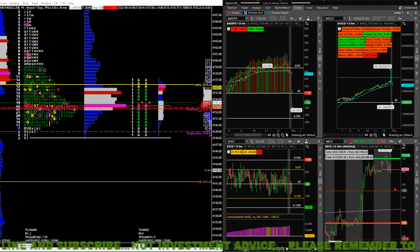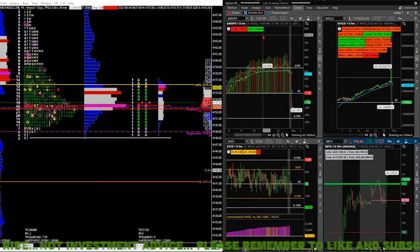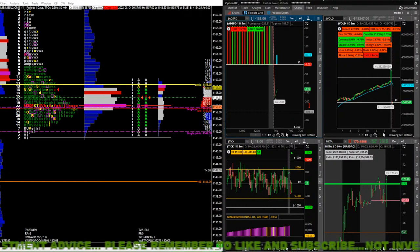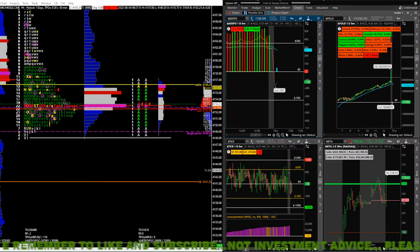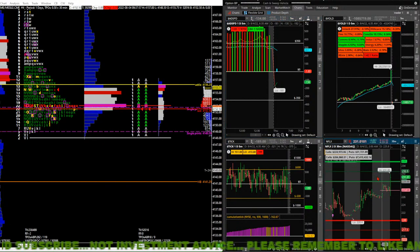Meta's up about 1%, breaking its high from yesterday as well. You can see the NASDAQ breadth starting to climb. NYSE breadth is kind of flipped red. Netflix is on a tear right here.